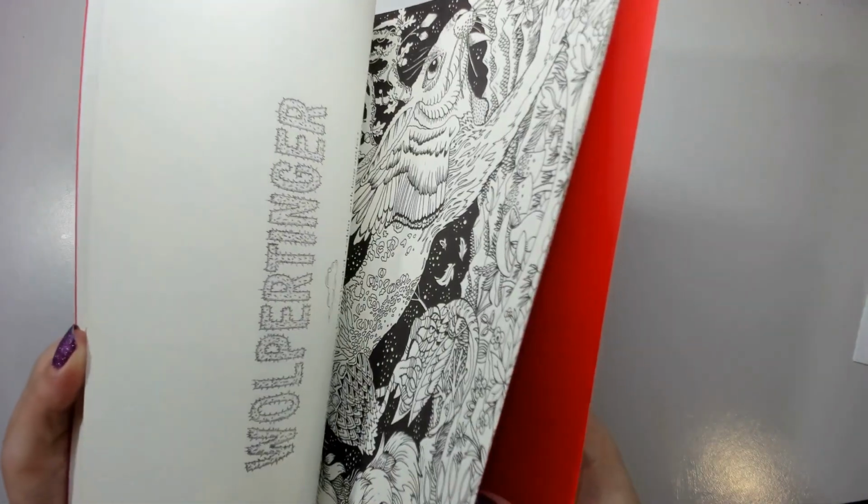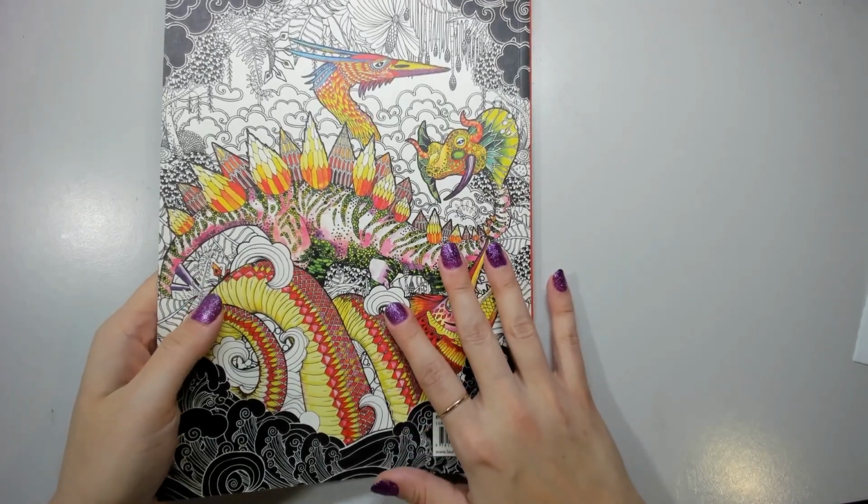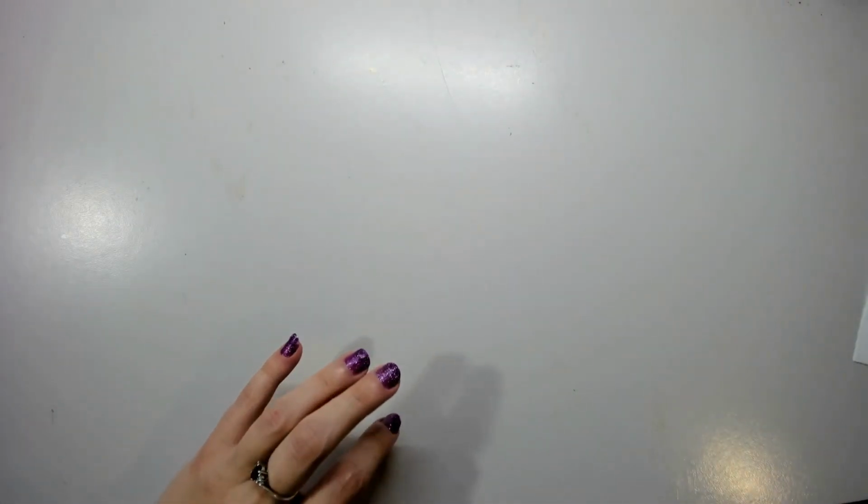Genuinely, again, I forget about it. It just lives on the shelf. And then every once in a while, looking through the shelf, I'm like, oh yeah, I have that book. And I forget to colour in it. Again, shelf 5 really is where books go and get forgotten.